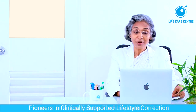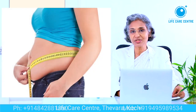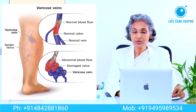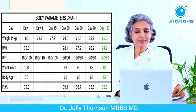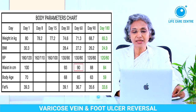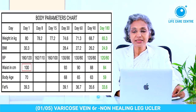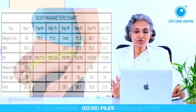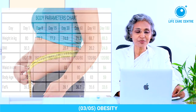Then her abdominal circumference, she is having abdominal obesity. Abdominal obesity is one of the reasons for this varicose vein and ulceration and all. In the beginning it was 100, and by 30 days it came down to 93, by 60 days 90, by 90 days 88, and by 180 days 84. So it is almost a 16 centimeter reduction of the waistline.